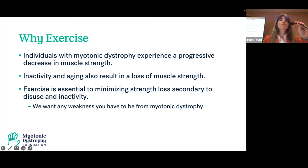So when I'm talking with patients in clinic, one of the things I always say as kind of my tagline is we want any weakness you have to be solely from your myotonic dystrophy, right? We don't want it to be from an inactive lifestyle.